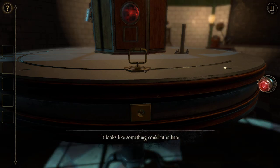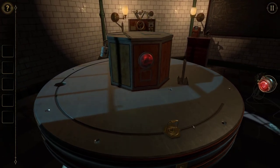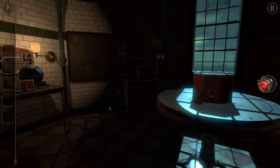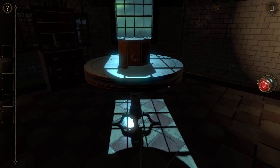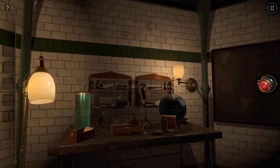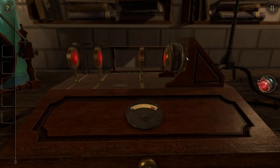Looks like something could fit here. Yes, it does. Do you move? It looks like you would slide. Maybe I need that for it to slide. Anything else around the edge of this table? How about over here? So you twizzle.